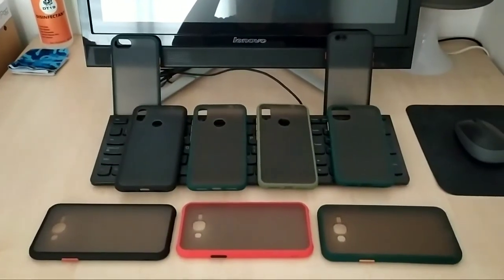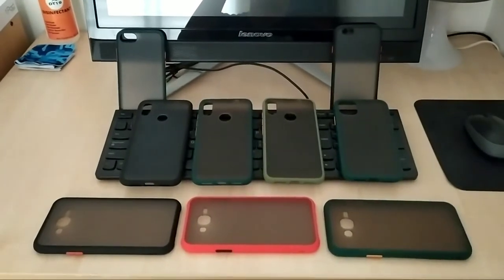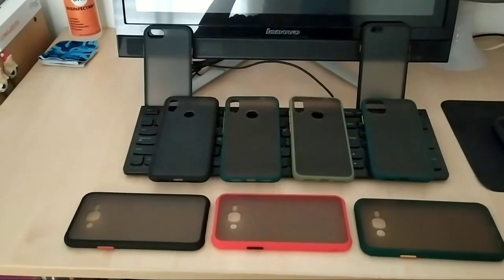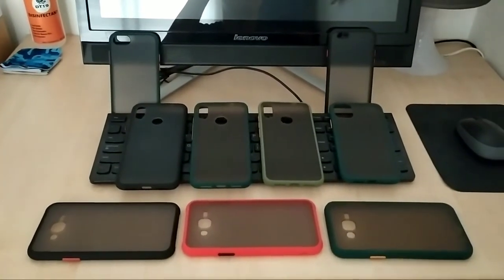So here's my matte case collection. For now, I only have 9 cases of it. So of course, I'm going to show you one by one.